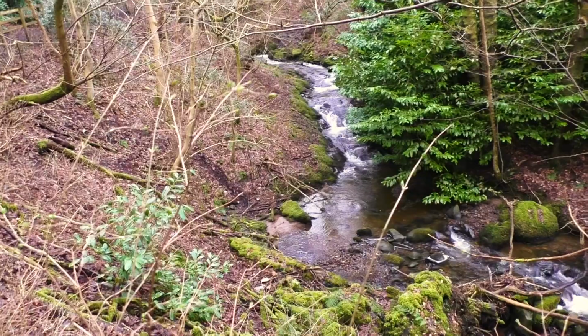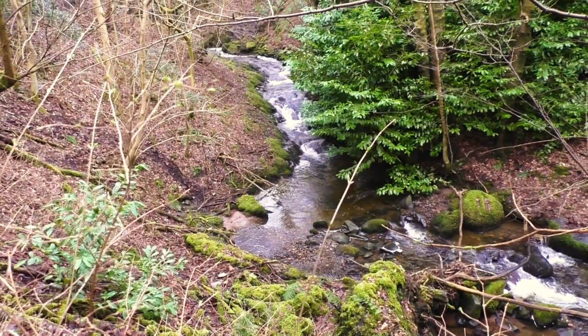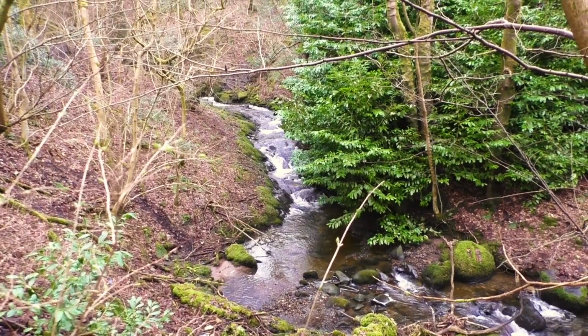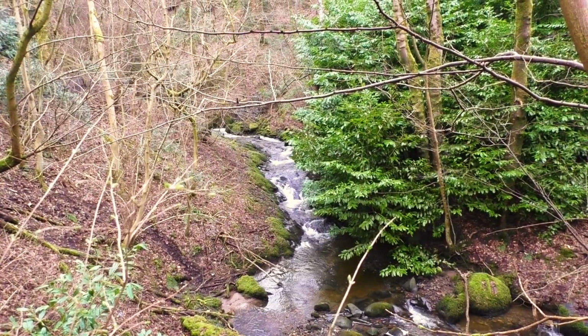Lots of lovely cascades down here, but it's too treacherous for me to get down there to get some good shots. So anything I'm taking at the moment is with a telephoto, just zooming in to try and catch something of the character of the cascades.